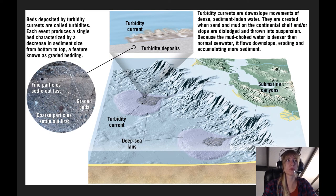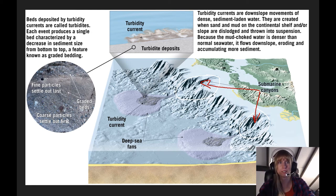But I wanted to go over turbidity currents a bit more. So some continental margins have a topology known as submarine canyons, which are these bits over here. Our little arrows are pointing to them, but they're not very good. Submarine canyons. Okay. And what this means is canyons underwater.